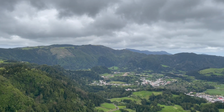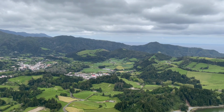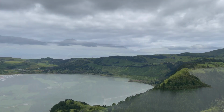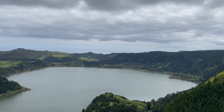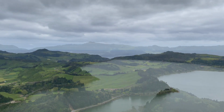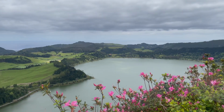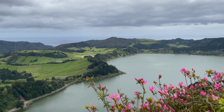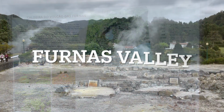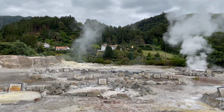Then we were off to another beautiful volcanic lake. It was both awe-inspiring and really serene. Our guide informed us that houses on the lake were very limited and very expensive. Our next stop was the Furnas Valley, a geothermal wonderland where you can actually relax in natural hot springs.